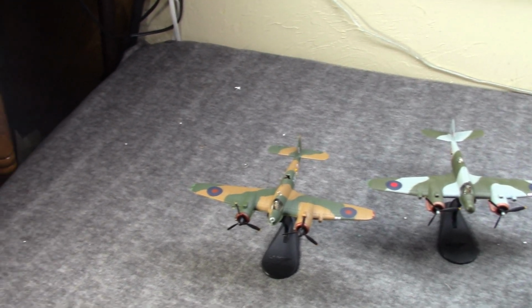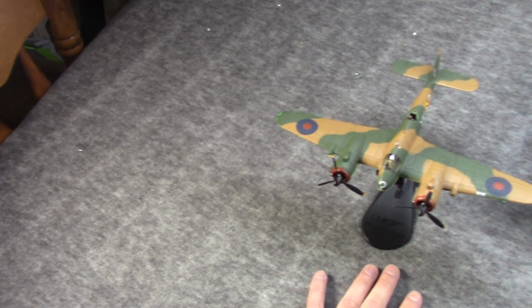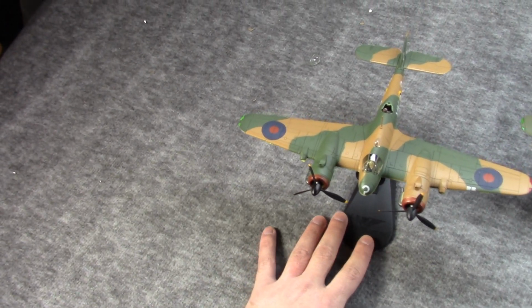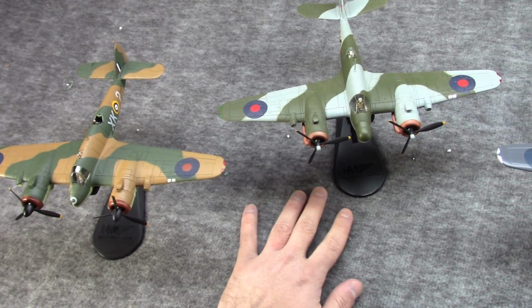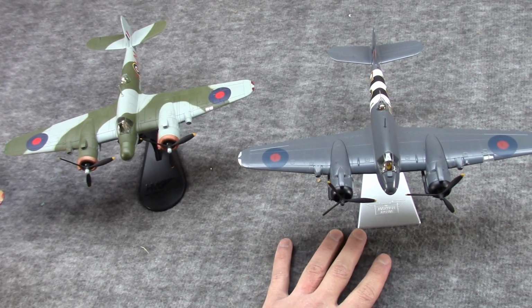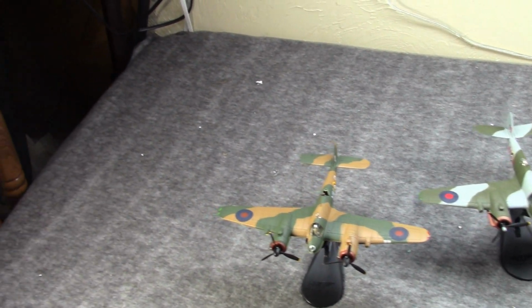Britain's Bristol Beaufighter, an interesting aircraft from World War II that served many roles, but is often kind of overlooked today. So I'm going to break down the history, the variants. As usual, ramble on for a bit.